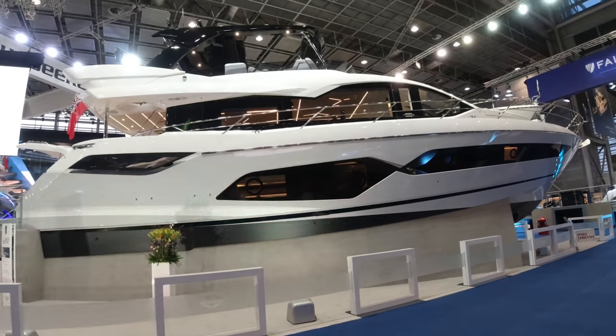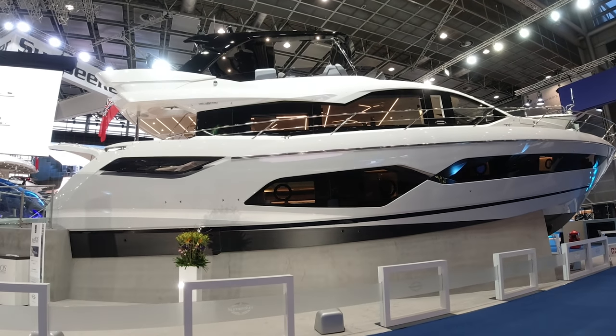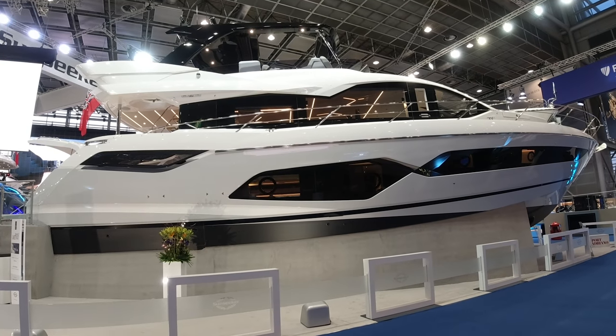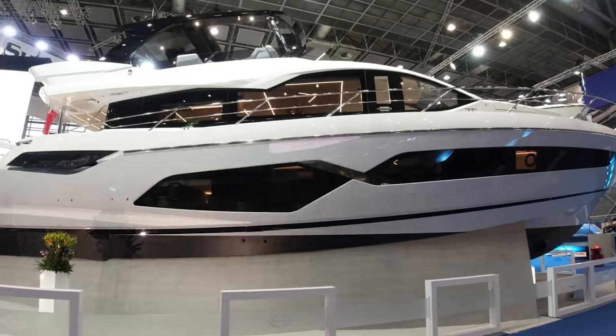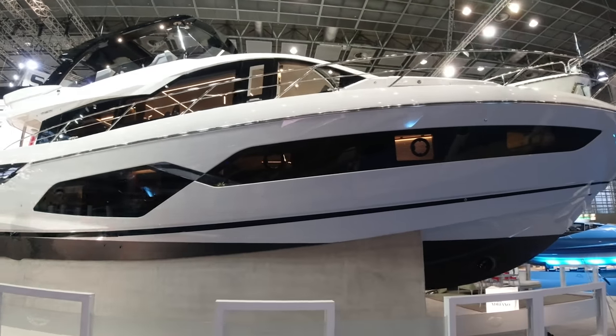Hello and welcome to the Düsseldorf Boat Show 2020. Here in front of us today, we're going to take a look around the newly launched Manhattan 68 from Sunseeker in Poole. She replaces our outgoing Manhattan 66, and prior to that, the 65. Sits in the range currently between the 52 Manhattan and the 76 Yacht.